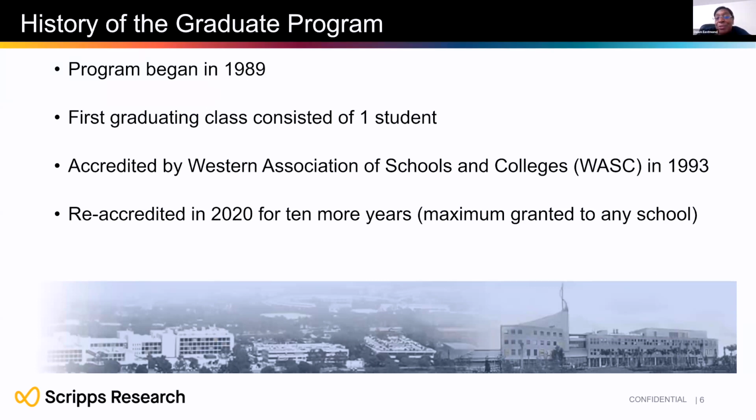At the time, there were very few institutions that were not founded as an educational entity but were starting a graduate program. And the way it works is that you actually have to put a student through your courses and everything that is going to be part of your graduate program before you can be accredited by, in our case, WASC. So we started this in 1989, and 4 years later, in 1993, we had a big graduation for one student, where one student walked across the stage at our institution with a bunch of faculty and was applauded for their accomplishments. So later that year, WASC gave us our accreditation, and we have held that accreditation for 30 plus years. And we were just recently reaccredited in 2020 for 10 more years, which is the maximum you can obtain as an institution.